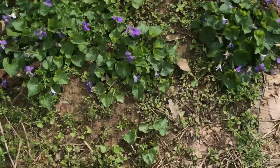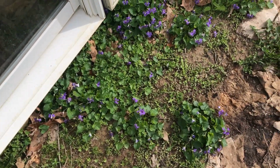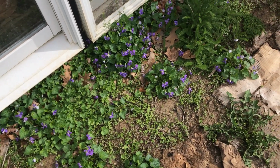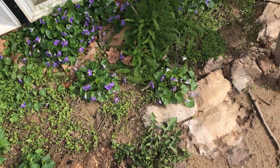But you can see I have violets coming up. I did plant some over here, so now they are coming up everywhere. Our oldest grandbaby and I were out here picking these and dandelions the other day to freeze dry.